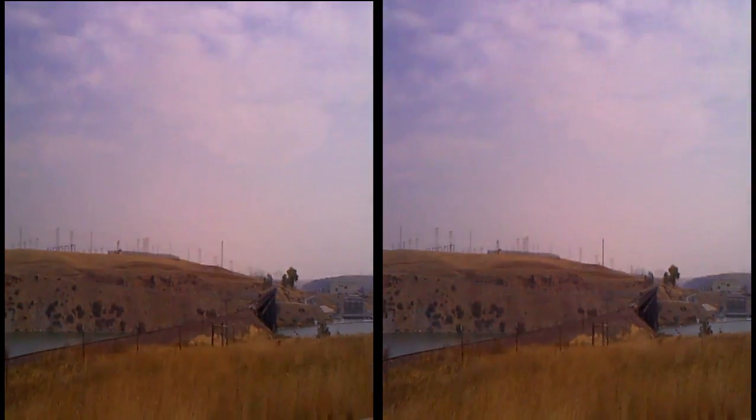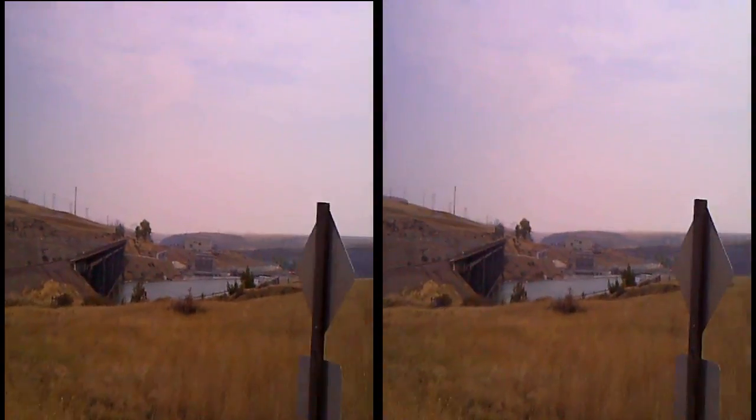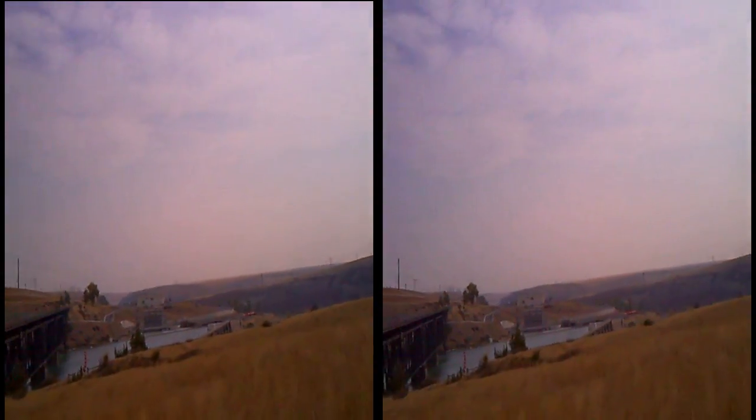Alright, and here the riding gets a little bit rough. And as I come out of the tunnel, the wind starts increasing. They've got a nice shot of the bridge as well. It would have been the nicest shot if I had gone the other road, of course.